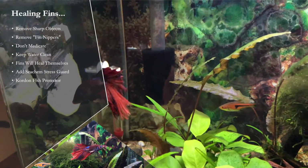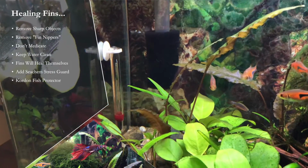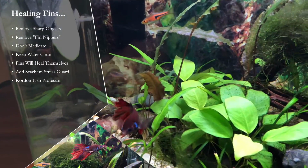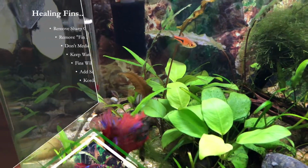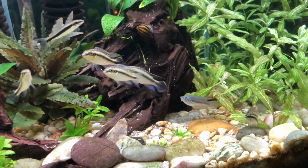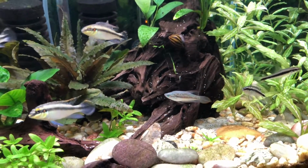So how do we remedy this? Well, first we remove the sharp objects and fin nippers from the tank, but we don't need to medicate. Remember, that's a last resort. Our beta's fins will heal themselves if we keep the water clean. Of course, we can add a little Seachem stress guard, or of course our favorite cordon fish protector to help with the healing process. These days, the sparkling gourami's enjoying his new home and taking up a new identity as a crib fry.